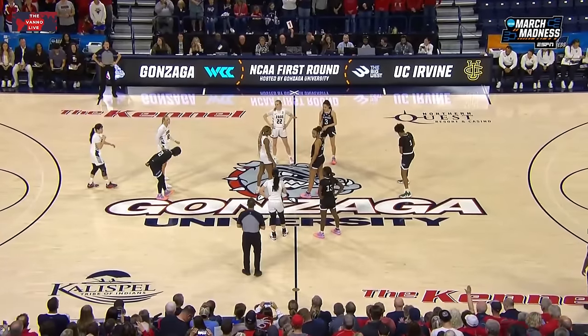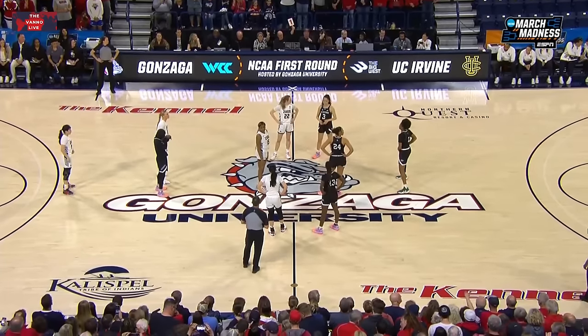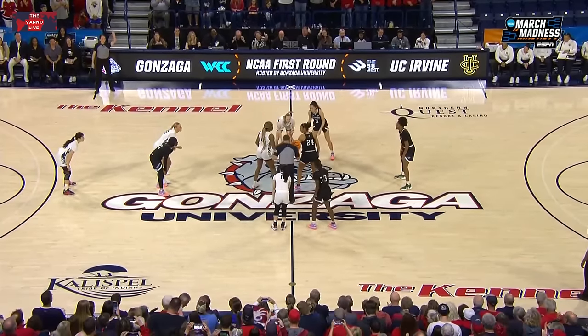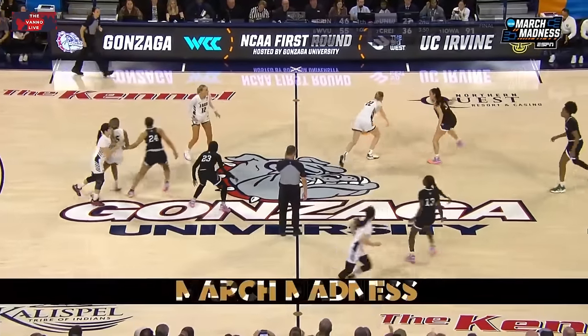So we're ready to tip. Gonzaga, the fourth seed in their white uniforms. UC Irvine, the 13th seed in their navy blue and black uniforms. Fourth time these two teams have met. Gonzaga leads the series 2-1, and we are underway.